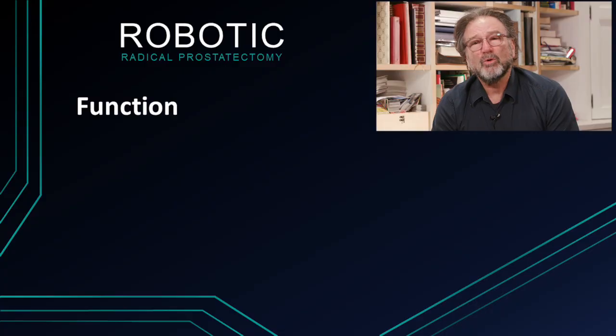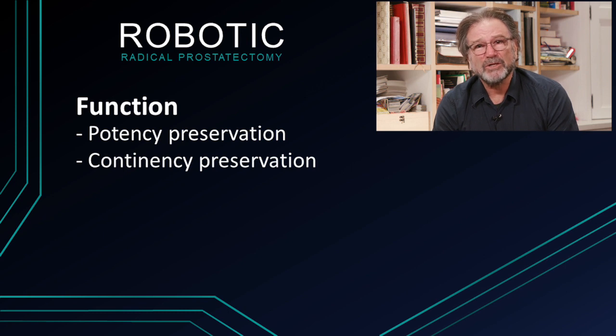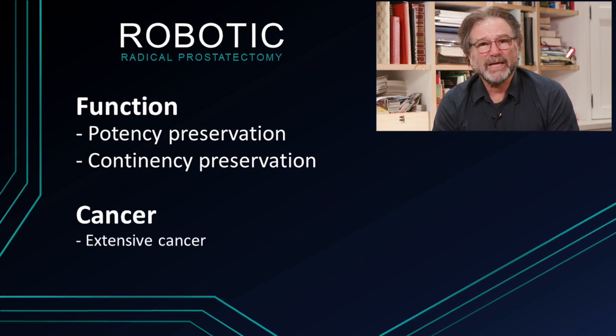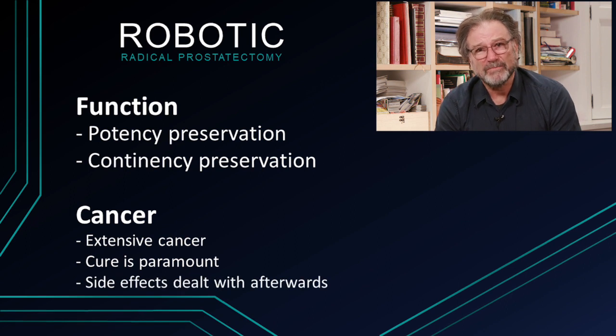Having now done over 2,600 cases, I'm finding that I'm learning to select how to do the operation on an individual patient, whether to have my what's called functional hat on, which means I'm focused more on potency preservation and continence preservation as it's an early pickup of a cancer, or whether to have my cancer hat on, in which case, of course, the cancer is much more extensive, in which case cancer cure is the paramount thing, and we deal with any side effects afterwards.